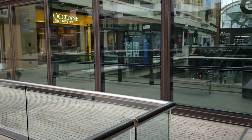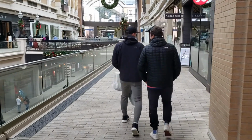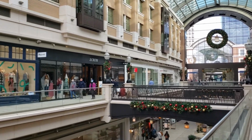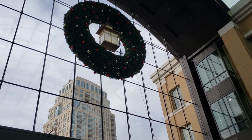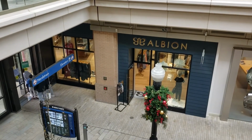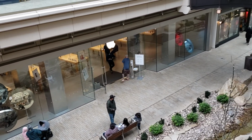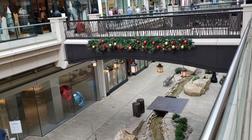Now let's take a look inside. So they have gigantic wreaths up on all the big giant windows. You can see down by the creek itself, nice simple lights along the trees and on the lamppost. And then a nice touch with the more Christmas decorations hanging just above the lanterns there.